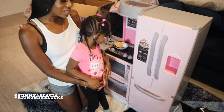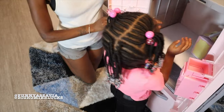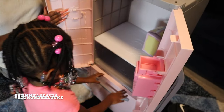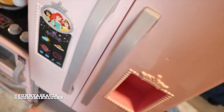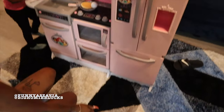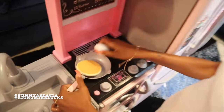How do you like your kitchen? I like my kitchen. You love it? Could you give us a tour? So what do you have right here? What is this called? The kitchen. Okay. What's this part? This your refrigerator? Your refrigerator bigger than mine. Look at ours and look at yours. Yours look nice. Then you got you a little deep freezer. I got bacon. She got bacon and eggs. Pancakes right here. All right, y'all cooking the eggs and pancakes?